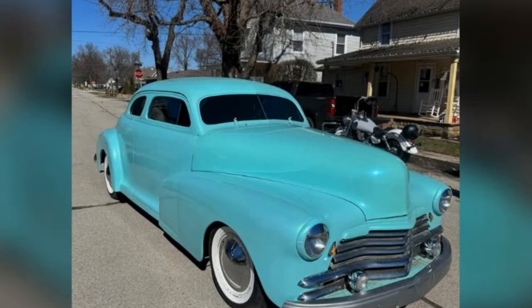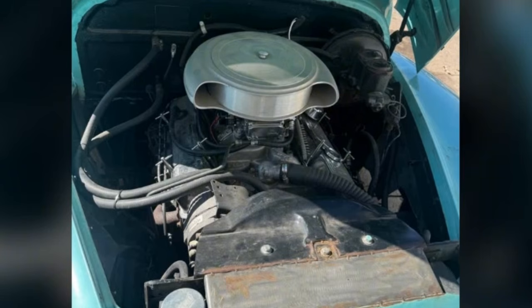The glass installation is nearly complete as well. Tinted glass has been fitted throughout the vehicle, with the exception of the vent windows. This gives the car a finished appearance while also enhancing comfort and style.